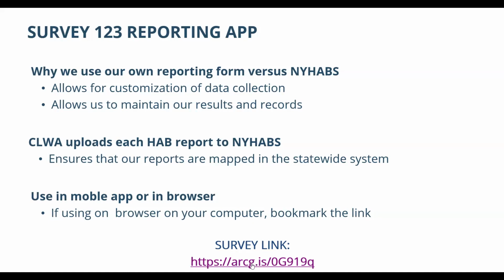Bloom extent. Now, if you have no bloom present, you're going to indicate that here. No bloom present, which is great. We all want to see no blooms out there. You would just say no bloom present, and continue on to select the weather, which today is partly cloudy. For the weather in the last 24 hours, there was a storm event, so I'm going to indicate that here. There's also a spot for other if you wanted to type in some comments as well.